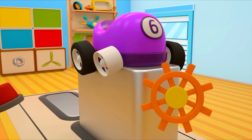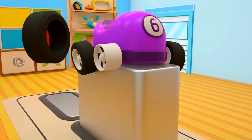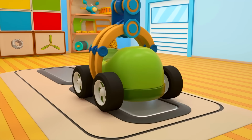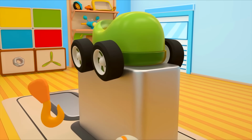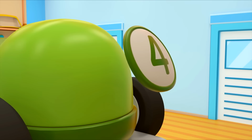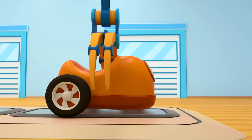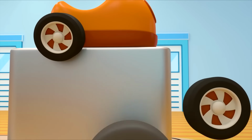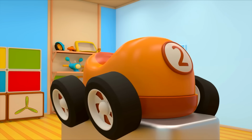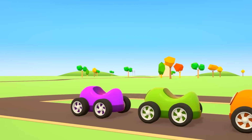What do we need? A new tire. There's one. The green car's number has come off. Where is it? There it is. The orange car is missing a wheel. Which one do we need, though? The right one. That's three cars fixed now.